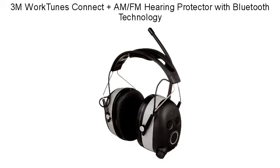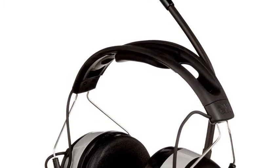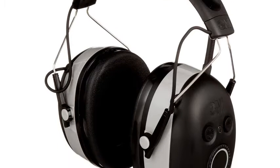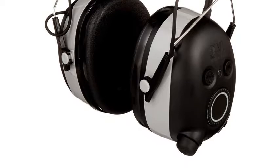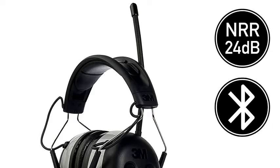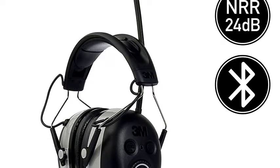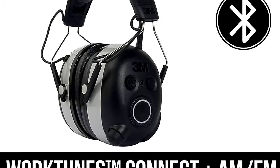3M WorkTunes Connect Plus AM/FM Hearing Protector with Bluetooth Technology. 3M WorkTunes Connect Plus AM/FM Hearing Protector helps you protect your hearing while enjoying your favorite music, podcast, audiobook or radio station. Equipped with Bluetooth technology, these protective headphones allow you to stream the entertainment of your choice from your smartphone, tablet or other mobile device, while safe volume control technology self-adjusts to ensure you're listening at a safe volume level throughout your work day.